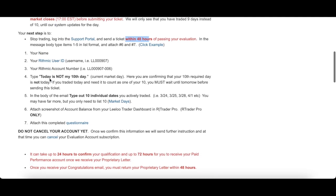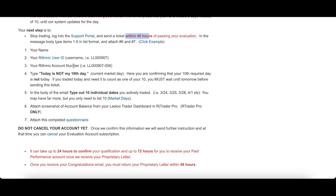So it's fairly simple. Your name, your Rithmic ID, and your Rithmic account number, which is your ID, dash, your 3-digit number. Write out that today is not my 10th day, just to double verify that I didn't finish today. Like I said, I finished on Tuesday's trading day, and I waited till Wednesday morning to send off my support ticket. Type out the 10 individual dates you passed. They give an example, so I did exactly that.